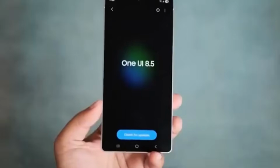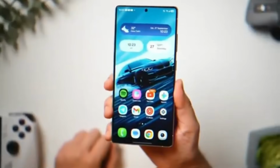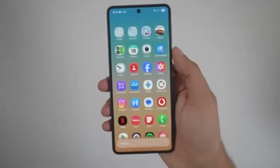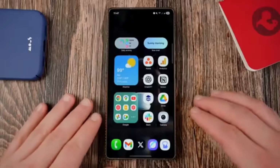For now, though, the key takeaway is simple. One UI 8.5 is closer than expected. The beta is built, it's on Samsung servers, and based on past releases, it's probably just days or weeks away. If you're on a Galaxy S25 and you're the type to jump into betas immediately, this might be your next big software update before the year wraps up.